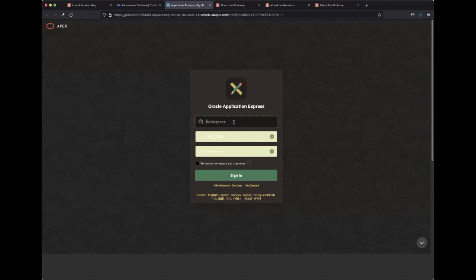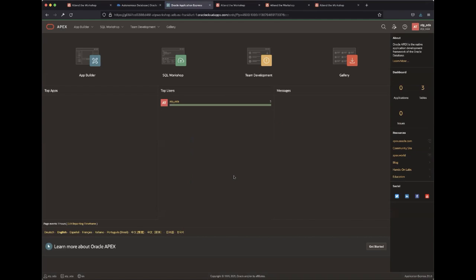I already created my workspace, but if it's the first time you log in, it will ask you for the admin password. It's explained in the guide, but the admin password is exactly the password you used when you created the autonomous database. After you create the workspace, you will have to log in inside. After that, I'm just going to put the credentials. The password is there, so let's sign in. After you have your database and your workspace, now you will have access to your workspace in APEX.